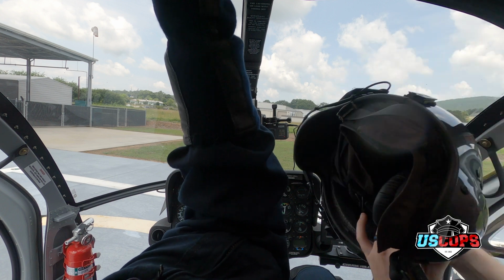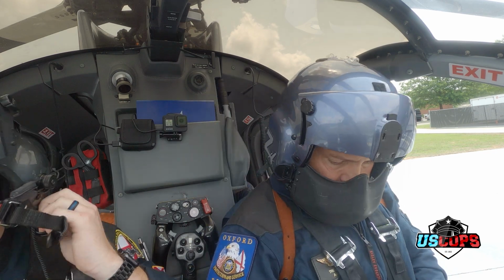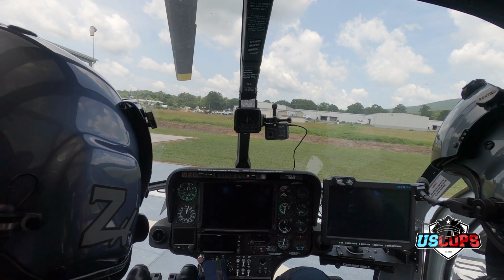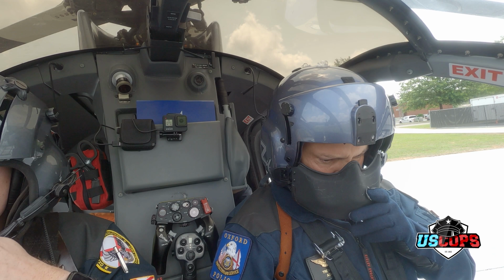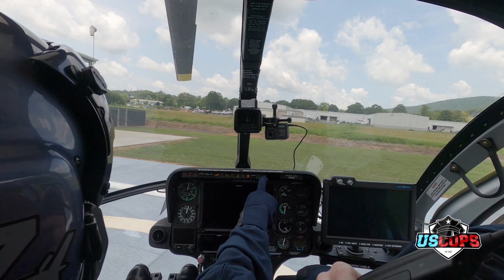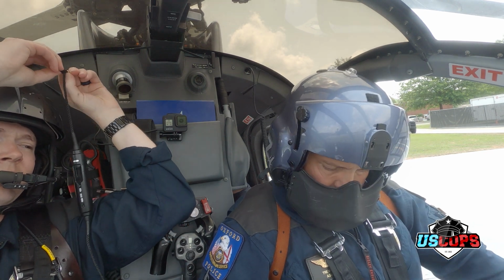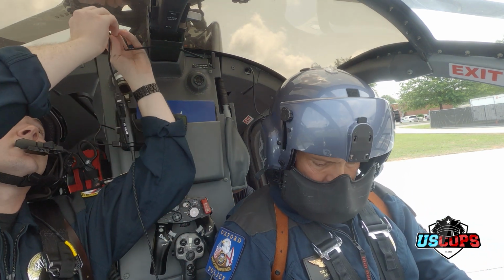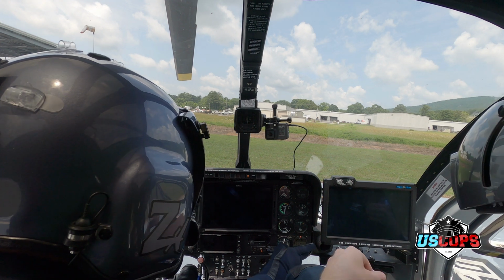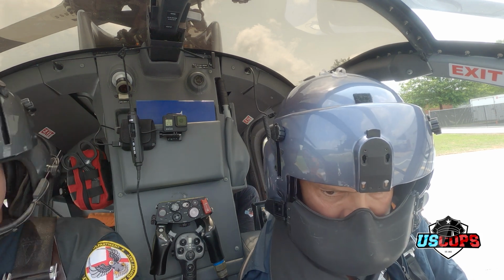Pedals are centered. Heater is closed. Rotor brake is stowed. Cockpit switches are set. Fuel shut off is in. Battery's on. Alright, generator is off. Start timer. Here we go.